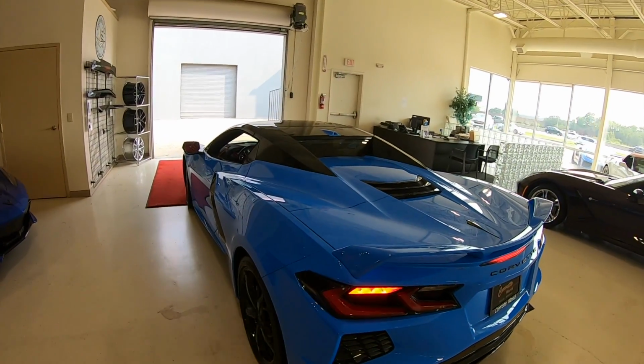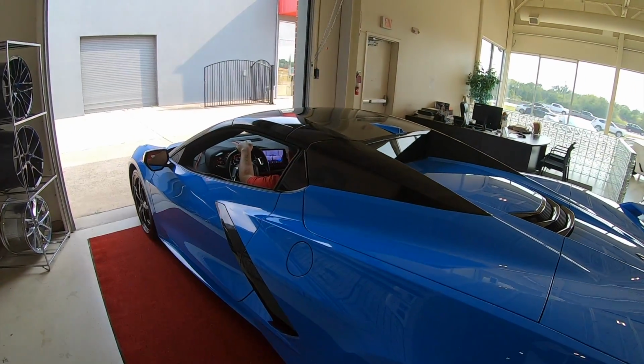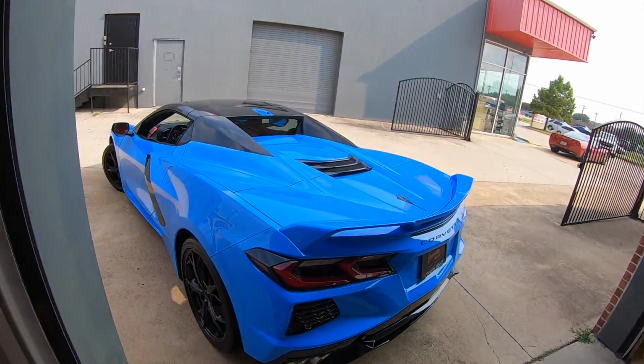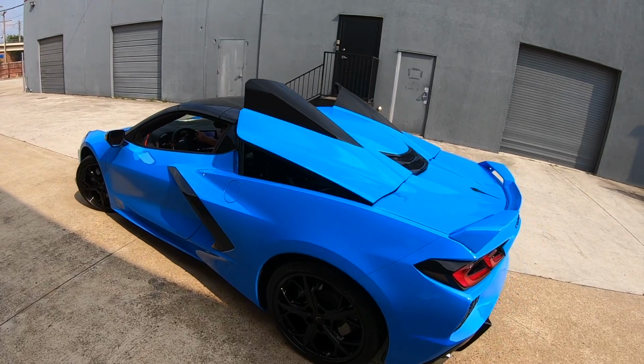A 2022 C8 Corvette hardtop convertible. My thoughts from owning a mid-engine coupe and driving this convertible 15,000 miles later. Well, let me explain. Let's go.